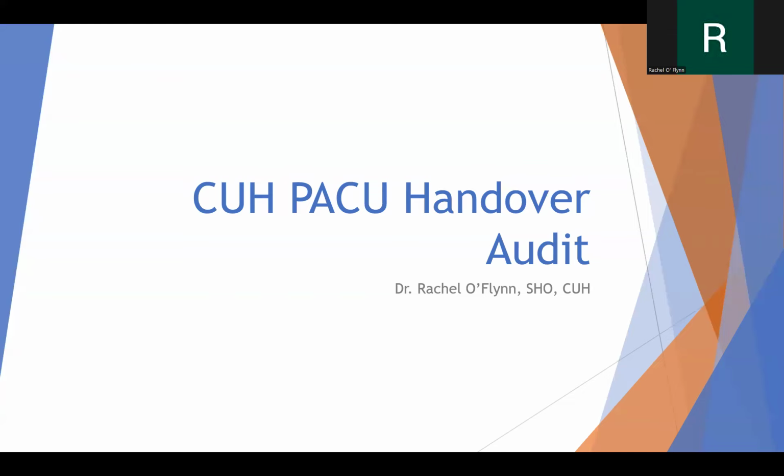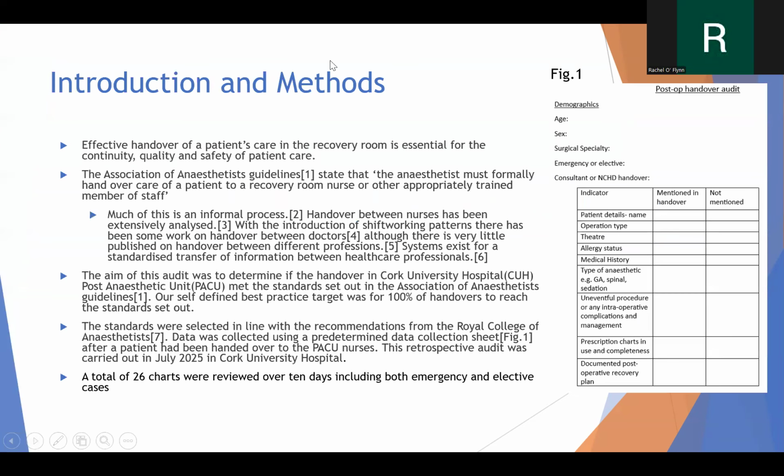This is an audit of the Cork University Hospital Post-Anaesthesia Care Unit handover. Starting with introduction and methods, effective handover of a patient's care in the recovery room is essential for the continuity, quality, and safety of patient's care. The Association of Anaesthetists guidelines state that the anaesthetist must formally hand over care of a patient to a recovery nurse or other appropriately trained member of staff.